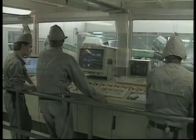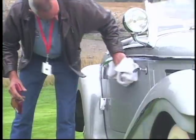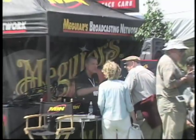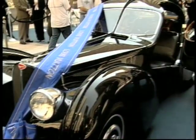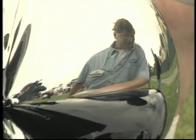This is why Meguiar's products are used and recommended by car and automotive paint manufacturers around the world, as well as being the products of choice among the best of class winners at the most respected car shows in the world, including the famed Pebble Beach Concours d'Elegance in Monterey, California, for as long as records have been kept. Meguiar's involvement permeates every aspect of the car hobby. It is especially apparent at car shows where everyone wants their finish to look its absolute best, with deep, dark reflections and the wet look shine that Meguiar's is famous for.